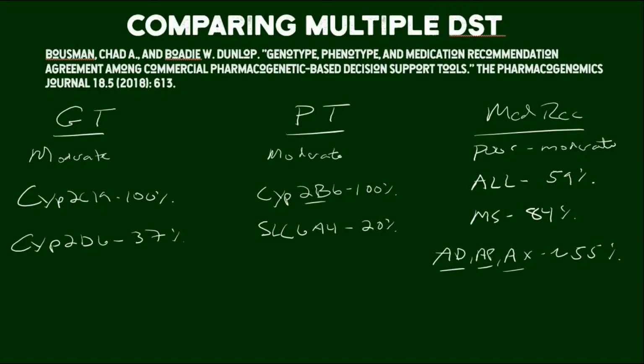So what's up with these discrepancies? Well, for genotype, it definitely depends on what variants were selected to be analyzed for a given pharmacogenetic panel. For example, CYP2C19 really doesn't have many variants that can be analyzed, so it was likely, and it actually occurred in the study, that there would be high agreement across different commercial pharmacogenetic tests. While CYP2D6 is highly polymorphic, so there's a lot more variants that can be selected by each company. Due to that variance in the selection of the variants analyzed by a given pharmacogenetic test, this leads to less agreement across the genotypes.